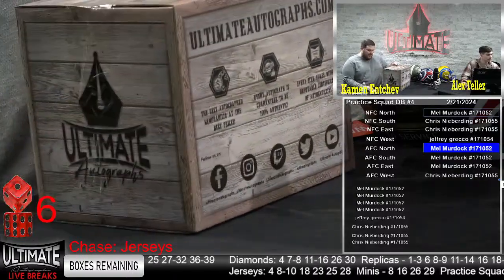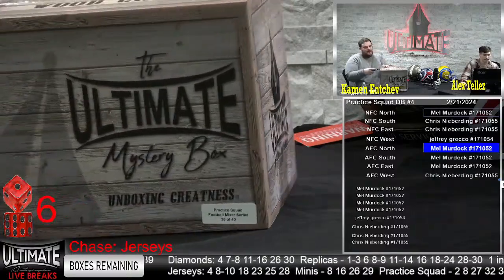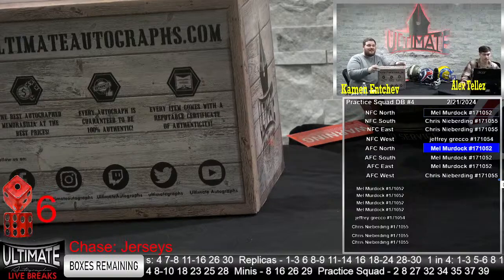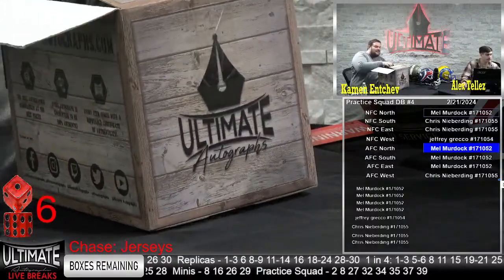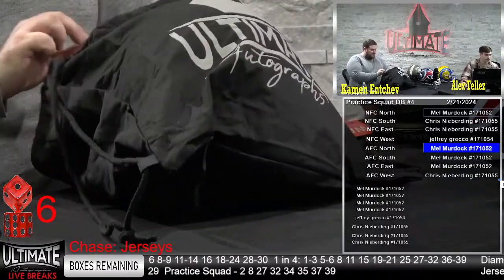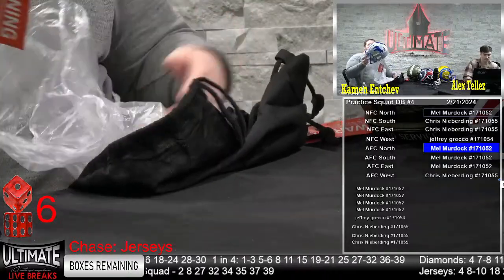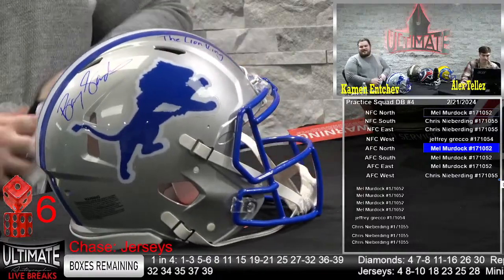We got ourselves box 36 here. 36 of 40. Feeling kind of heavy. We did have a Jonathan Ogden filler authentic, though, Alex. So heavy does not guarantee a headliner, but it does give you pretty good odds. Simply put, the hit of the show, the Lion King, Barry Sanders on the Lions authentic.